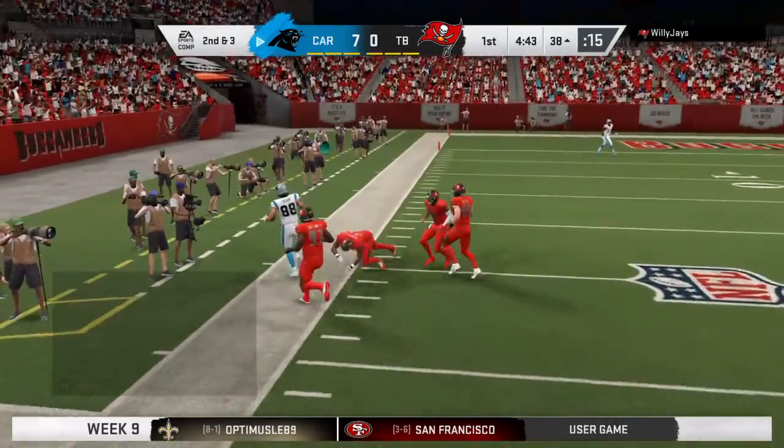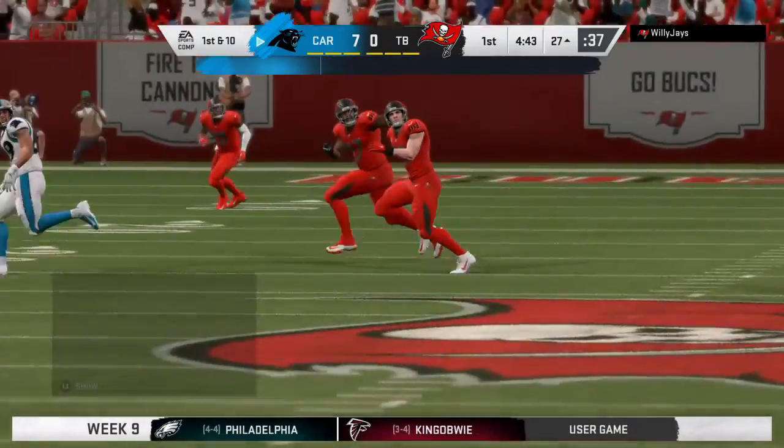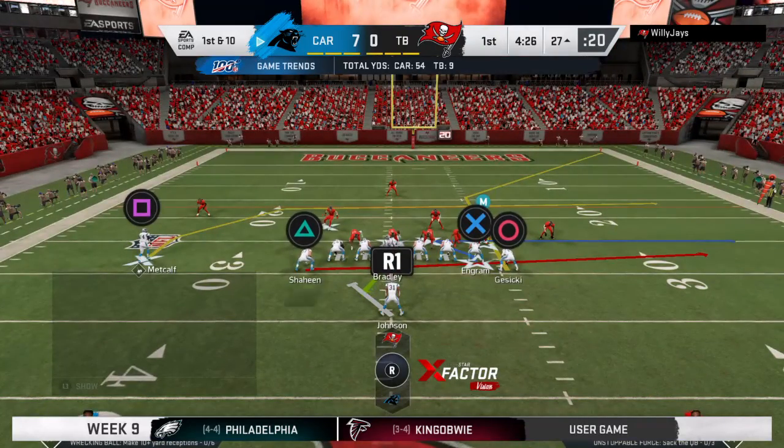Now a toss left side into the hands of his tight end. And he is out of bounds, but not before he's inside the 30. 11 yards and a Panther first down.